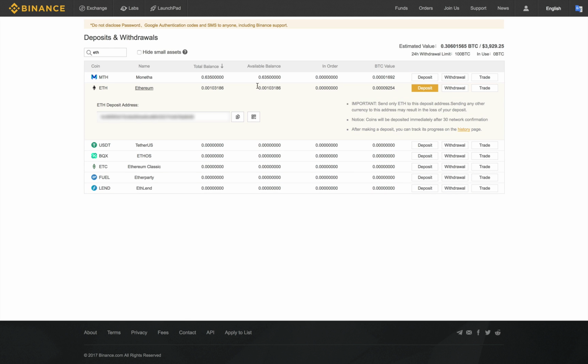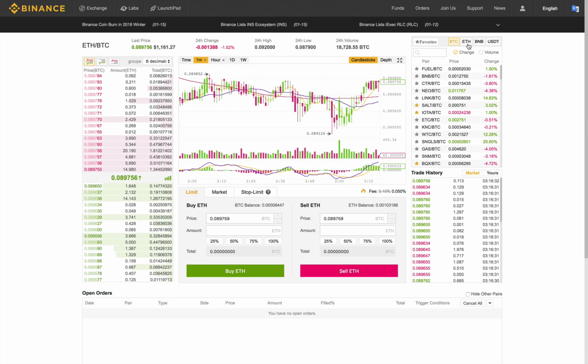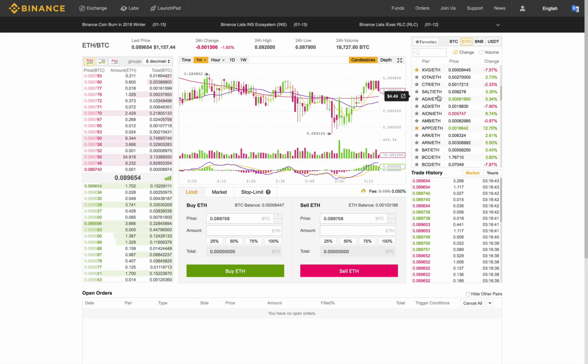And then after that, you go to exchange. Basic is what I use. You just want to find whatever it is that you want to buy. So this is just an example. Ethereum is what you're trading with, and here's all the stuff you can buy with it.